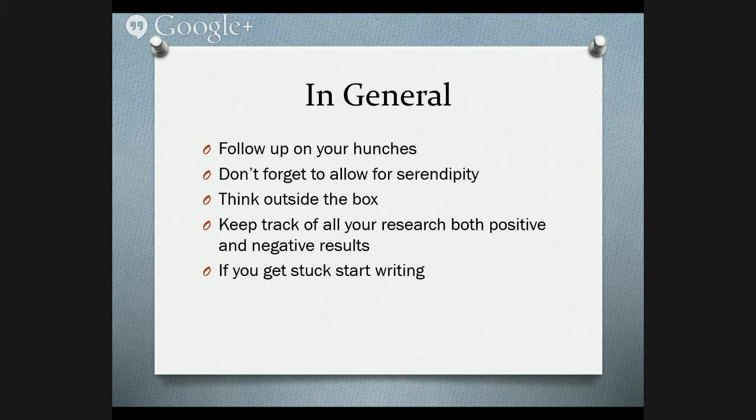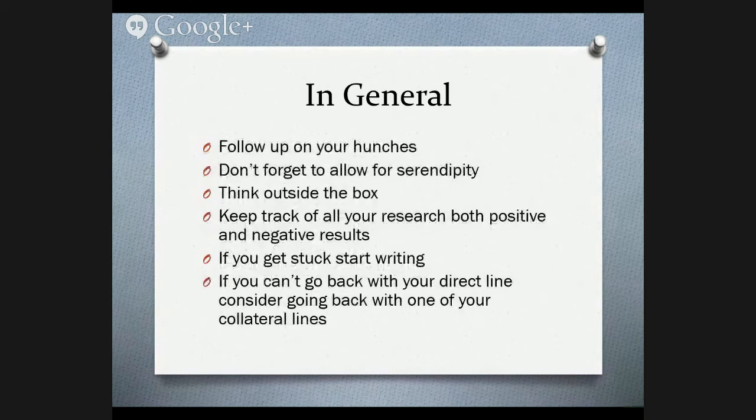And if you can't go back on your direct line straight, go collaterally. Like with the Clegg research, all we could find was a census record and a death record on his original immigrant ancestor. We couldn't find anything else. And by doing the cluster research and going collaterally, we were able to find his marriage in Ireland before 1800. So, I mean, that in itself is big.